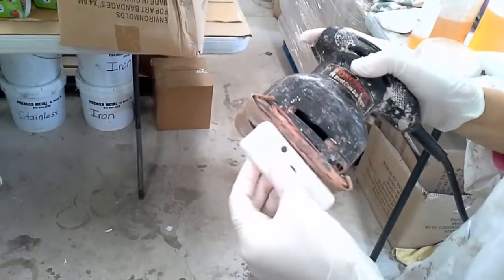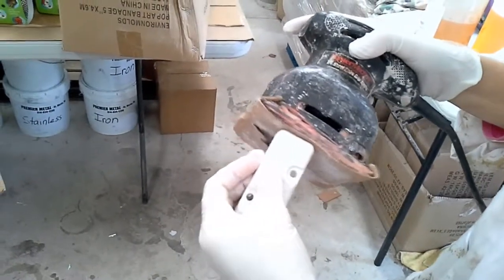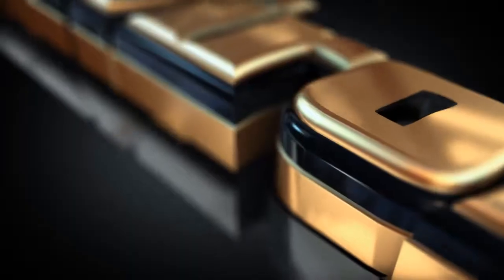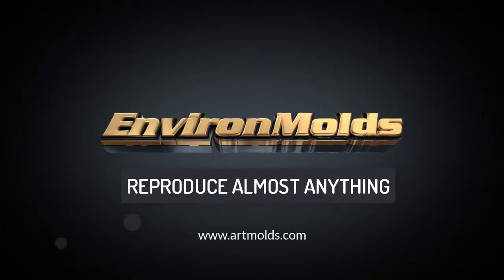After demolding, the parts need to be cleaned up and polished as the last task before packaging and shipping them out for delivery. By taking on the challenge of reproducing a rare, difficult-to-manufacture part, we like to think that EnvironMolds lives up to its reputation of being able to reproduce almost anything.